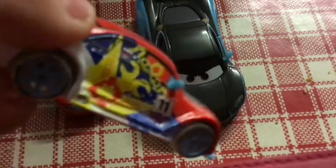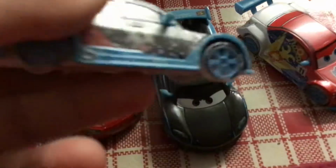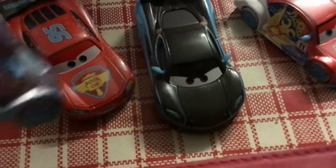Right, and we got the Vitaly Petrov, the Russian racer. Okay. Alright. And we have Max Snow. So here we go. I do enjoy that.